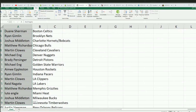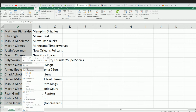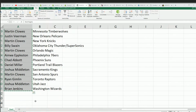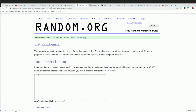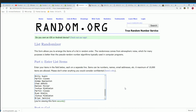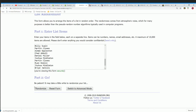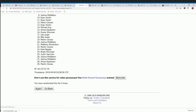And so what we're going to do here is random all the owner names seven times through our list randomizer. If your name comes up on the top of the list after seven, you've got the Mavericks in the box break. So let's see what happens on random.org seven times through. Good luck in the break.